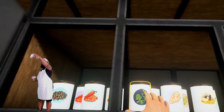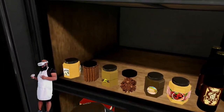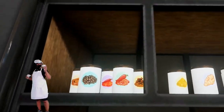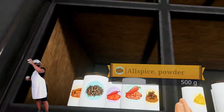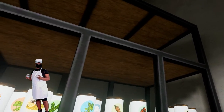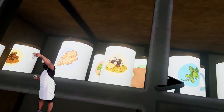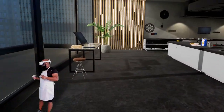All right. What is this, dandelion? Oh, dill. That sounds like it goes in meatloaf. Let's put that in there. What's all this stuff? Some herbs and spices? Okay, these are liquids. Okay. Chili flakes. I don't like my food spicy. Oh, allspice. You can't go wrong with that, right? You got the allspice. And what the fuck do you put in meatloaf? Oregano. Yeah, let's go with oregano.